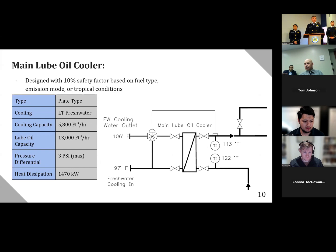Lube oil will then move from the pumps to the lube oil cooler, as seen here. Lube oil will enter at 122 degrees Fahrenheit and exit the plate type heat exchanger at 113 degrees Fahrenheit. This is a plate type heat exchanger using low temperature fresh water from the cooling group, at 97 degrees Fahrenheit in and 106 degrees Fahrenheit out. This will have the same lube oil capacity of 13,000 cubic feet an hour as the main lube oil pumps.